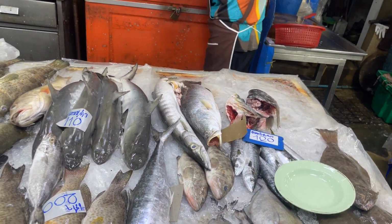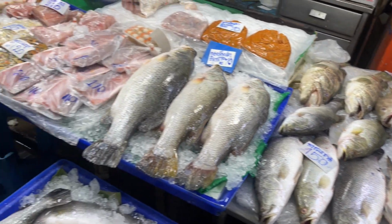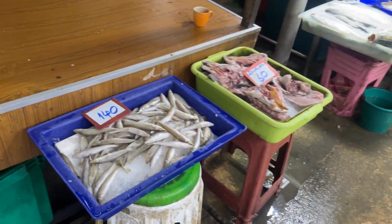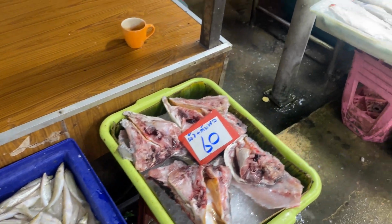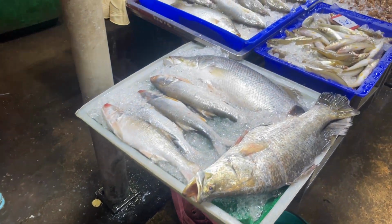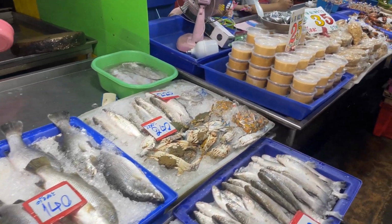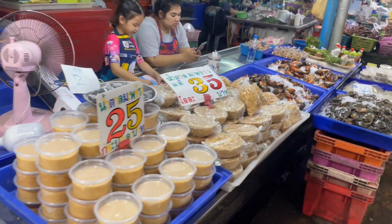You see they cut the head off, and the Thais eat that also. They'll eat the brains out. None of the fish goes to waste. It's more where they've already butchered it up. All right, so this gives you an idea of the seafood market over here. Now let's go catch the train coming through.